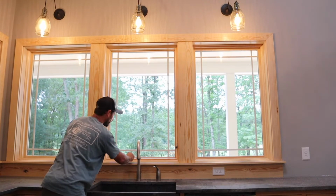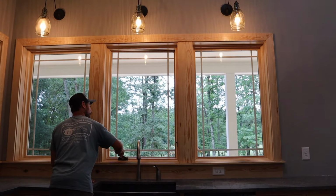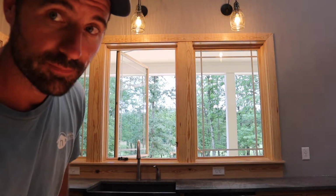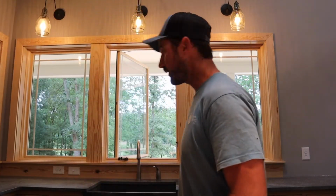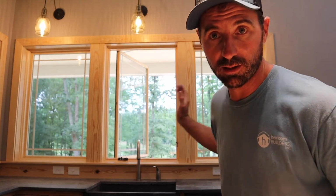This one's a casement window. It opens up like a sail, so that effectively as wind comes from the west, which it typically does in this area, it's directed inside the home to kind of ventilate the space, make it way more comfortable in here.